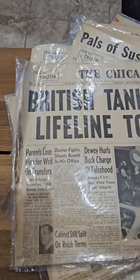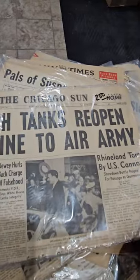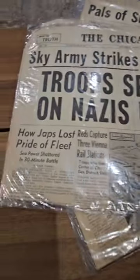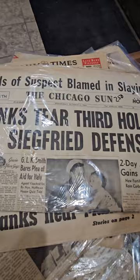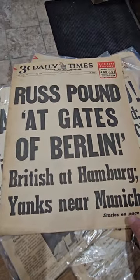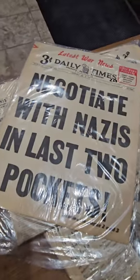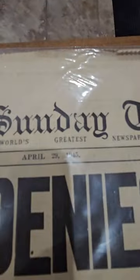Reds flank Nazis by sea. British tanks reopen lifeline to air army. Troops spring trap on Nazis in Holland. Cool map on that one. Negotiate with Nazis in last two pockets. Truman Denies Peace. That one's from April 29th. Supposed to end right before the end of the war.